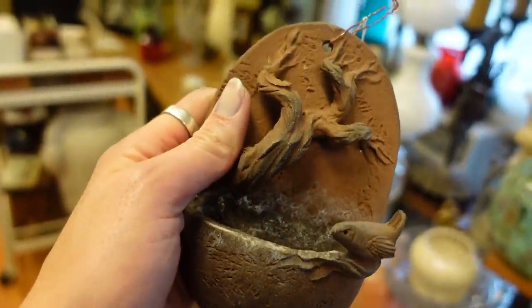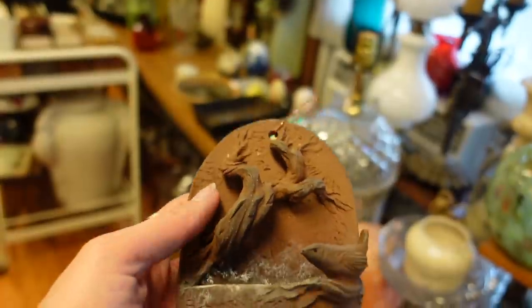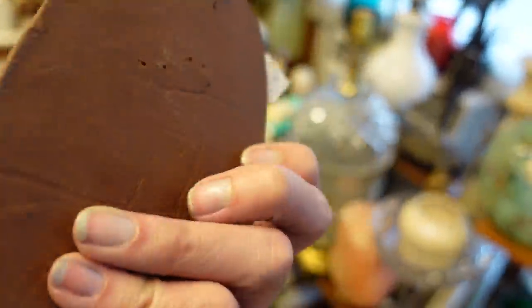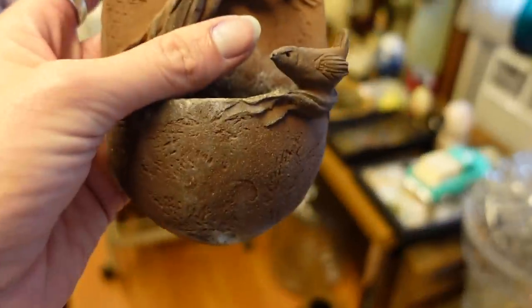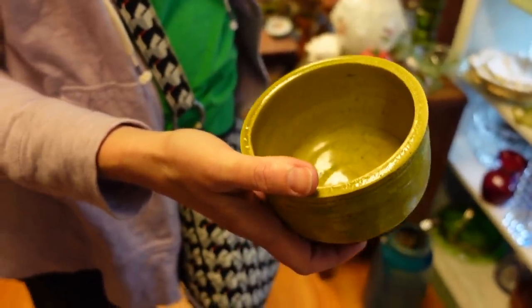He's like the birdie out front. He's got missing part of his tree. He's a little sad, but he's only a few bucks. Put a little plant in there. Put a little succulent in there. For my hands. I am the hands.